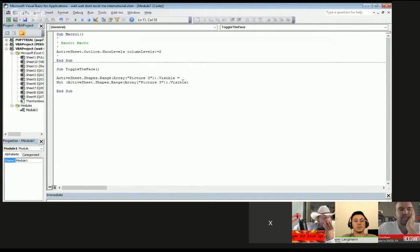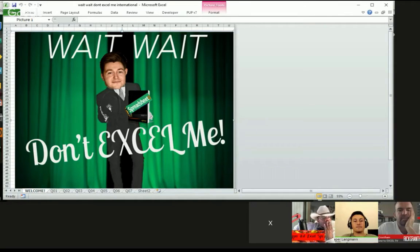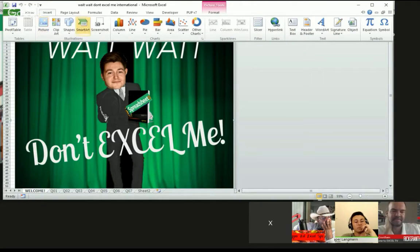So with that, you can see I've assigned that macro to this little guy right here. I can see it's there because when I hover over it, it gives me that little hand icon, whereas elsewhere on the picture I just get the 4-headed arrow, but here I've got the macro assigned, so therefore not visible, visible, not visible, visible. So that is how we use toggle macros.